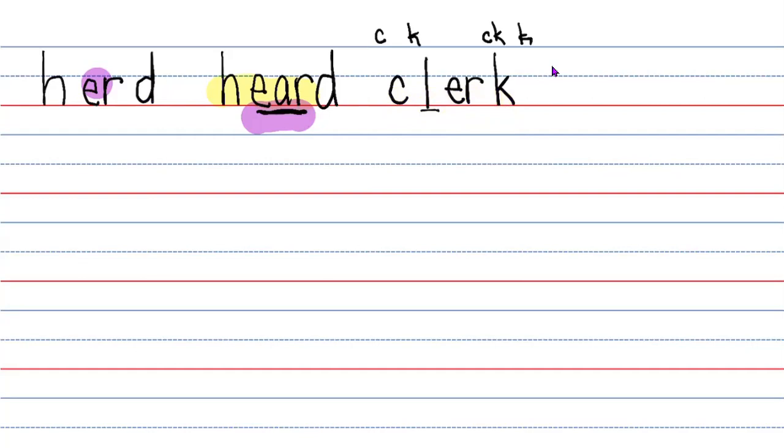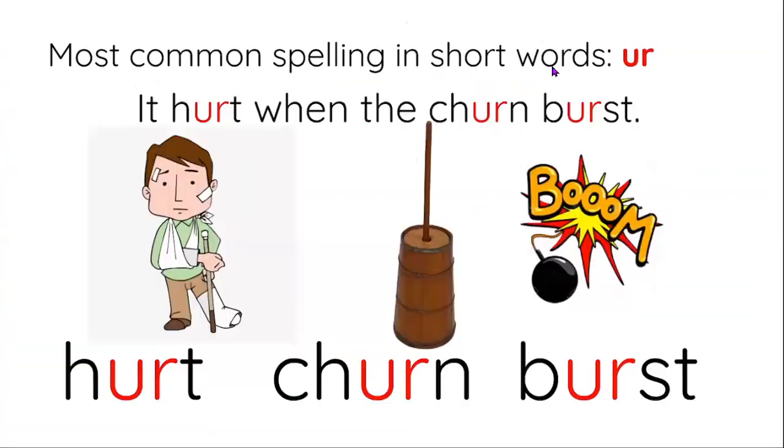All right. The next sound, or the next set of spellings, is this one. The UR is the most common spelling in short words, in one-syllable words. And I say her nurse first works early and then goes off to play. So it's the UR of nurse. Do you see this right here? The UR. And the words this week that we're going to remember are hurt, churn, and burst.